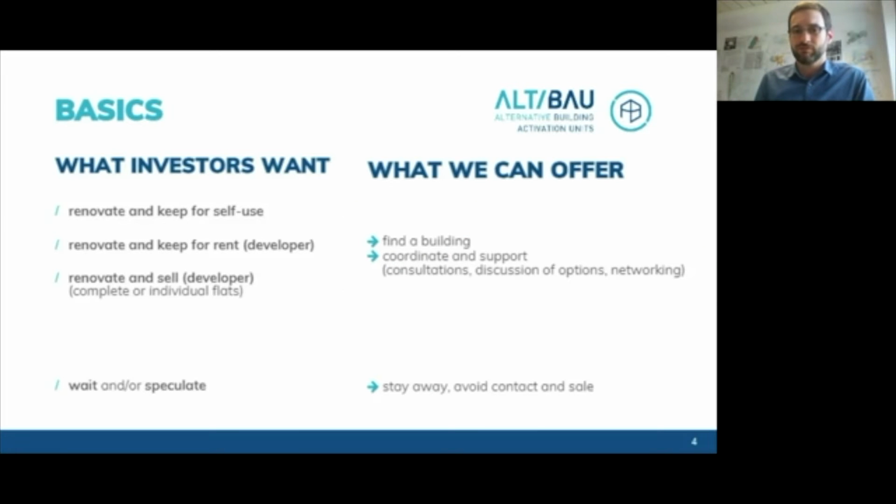So what can we offer? Basically, it's two things. One is to find a building for them, or to help them find a building, to connect them with owners so that a good match is found for the best of the building. And then we can coordinate and support the whole process from the negotiations over the financing and planning phase, all the way to the point where we connect them to the city administration, the different departments, for example.